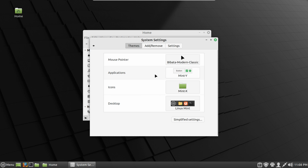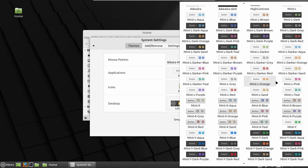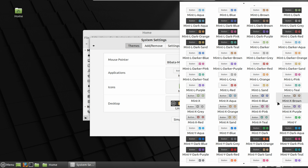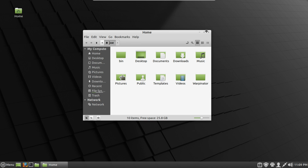Let's go to themes. Oh, that's why I clicked on Mint-Y before. Why didn't you tell me I did that? I messed up the stuff. I clicked on the wrong thing. I just want Mint-X. There's Mint-Y. So that probably means that I was looking at Mint-X, looking at the list, and missed it over here, which is exactly what I did. So this is the one we want. Now, there we go. Okay.